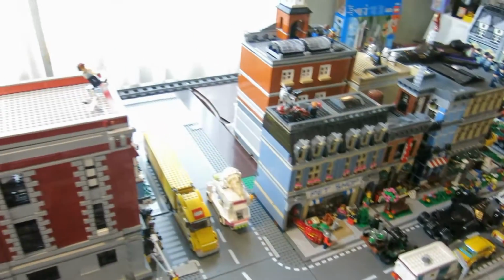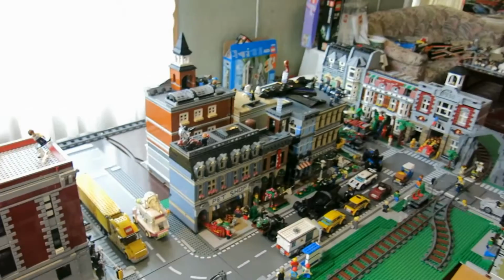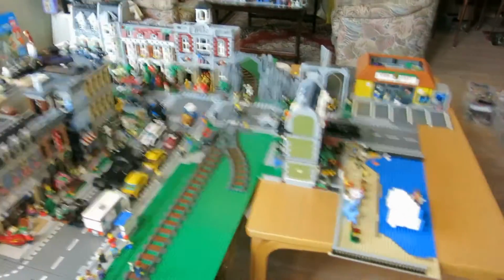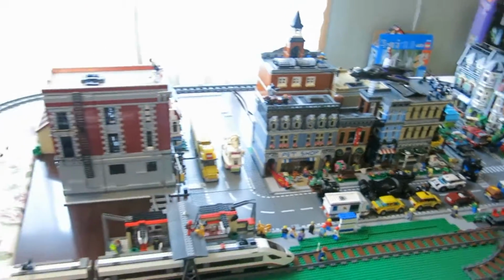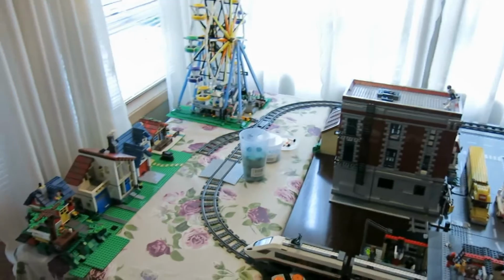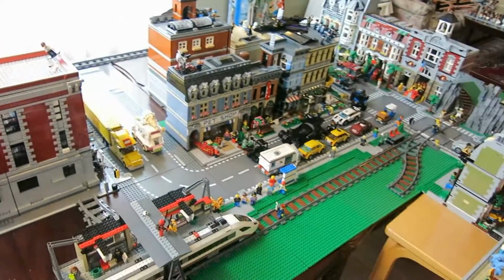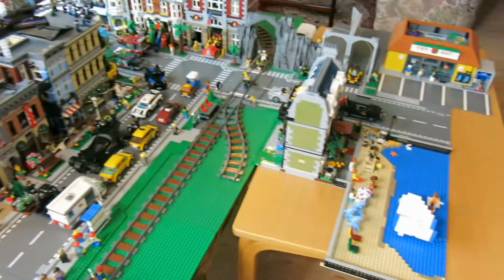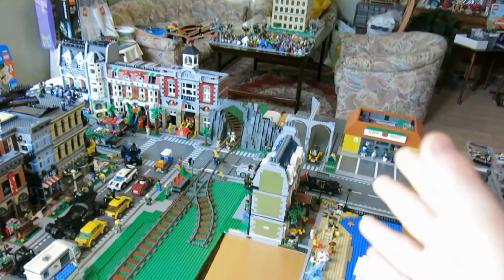And then we can see a view of the city right now, so it's very big. So finally I got a train in the city. So that's awesome. So we're going here after.